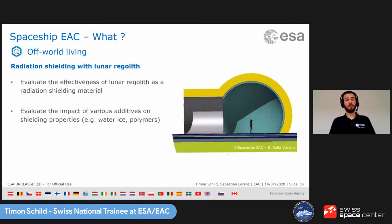Off-Earth living, we've been addressing the important challenge of radiation shielding and how we can protect the astronauts on the moon. In that case, by using regolith, and we did a study investigating the actual effectiveness of regolith in shielding astronauts from radiation. This is again more theoretical research work, supported by some simulation work that we did actually publish quite recently in a scientific paper.